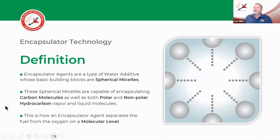So an encapsulator agent is a type of water additive agent. So we're still using water. We're just adding an agent to it that helps water perform a lot better. One of the basic building blocks of an encapsulator agent is called the spherical micelle. The spherical micelle, as it's formed inside of a water droplet, encapsulates or locks up carbon and hydrocarbon molecules, whether we're dealing with a polar or nonpolar type of flammable liquid. But it also does that in the vapor space above the fire.